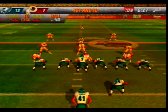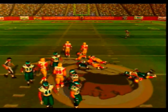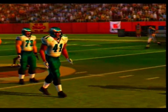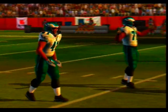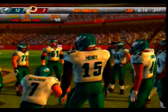Roethlisberger with a man in motion. This one is handed off. Number 53 comes up to make the play. And that gain will get them a fresh set of downs. It was a great run. He saw his blockers create some room for him, and he accelerated right through the hole.